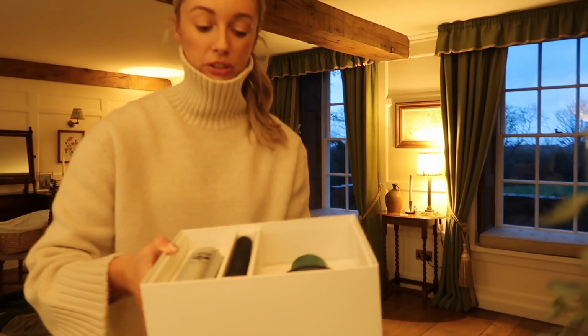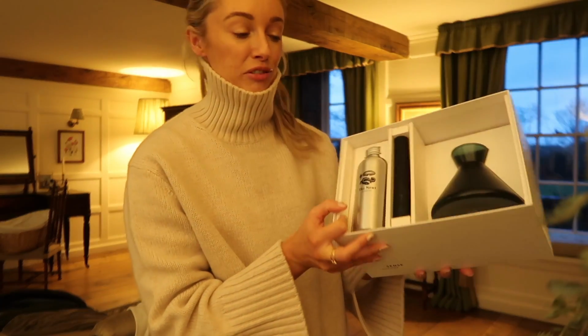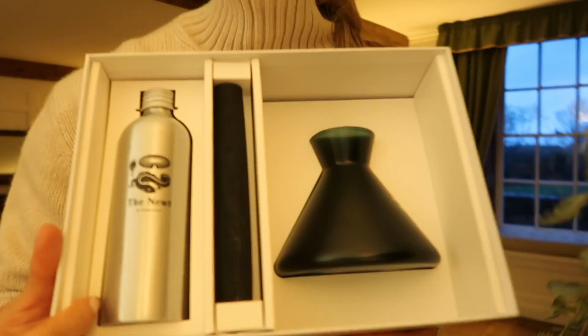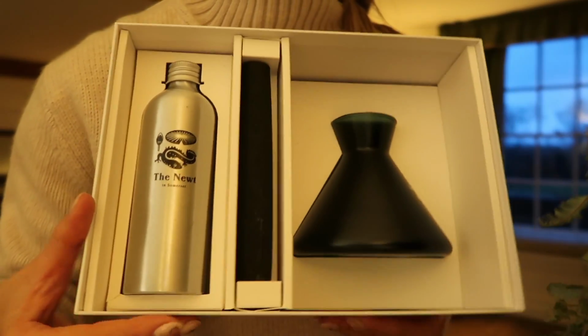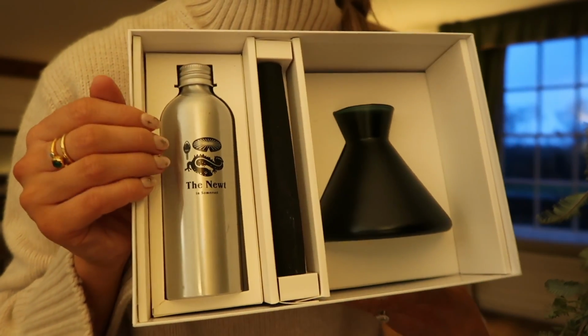This is a rather lovely one. So this is a charcoal room diffuser set from the Newt. Haven't actually opened it yet, so I don't know what it smells like, but a really lovely little gift set, very kind of modern in its design, so this will look pretty cool up in my dressing room.